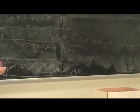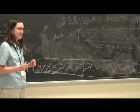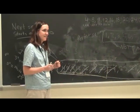Two non-multiple squares, except for one. What square makes two? Four. Right, no.